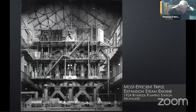This facility, actually built in 1924, was recognized as the most efficient triple expansion steam engine ever produced. It's kind of surprising because, to produce it in 1924, this was really getting beyond the steam age for pumping stations. Water pumping stations at this point were almost always powered by electric motors. But the city of Milwaukee engineers at that time looked into the characteristics of both and decided to select a steam engine produced by Allis-Chalmers, and it was documented at that point as the most efficient steam engine.